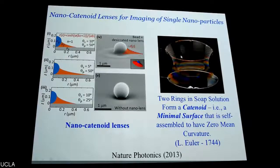We've solved this problem of seeing these tiny objects using actually some self-assembly processes. If you take two rings and dip them into a soap solution and take them apart, between the rings, you form, through self-assembly, a thin membrane. This exact membrane is happening at the nanoscale around individual viruses and nanoparticles captured on a surface. So these tiny membranes here, shown with red color, has the same exact geometry, a catenoid in this case, as shown here. And these are self-assembling around individual particles.